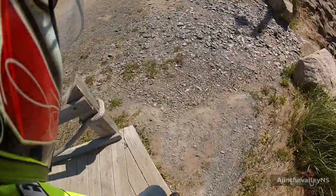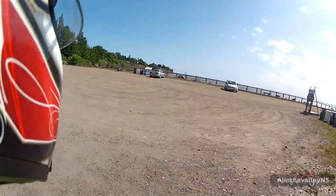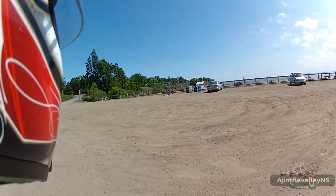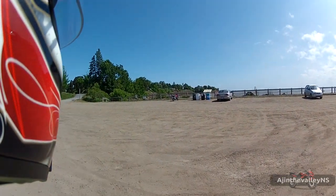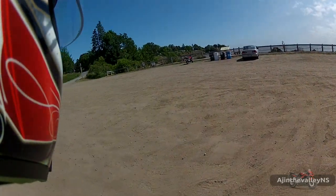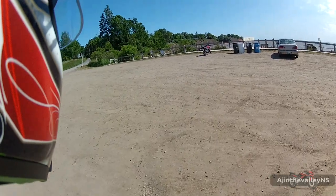Anywhere around the world, and this would be a great destination. Not that anybody's paying me to say anything great about Nova Scotia and the Annapolis Valley, but it certainly is one of the most beautiful places that I have ever been in the world.